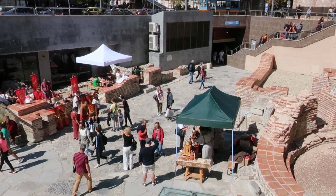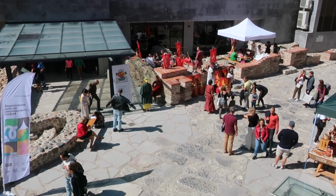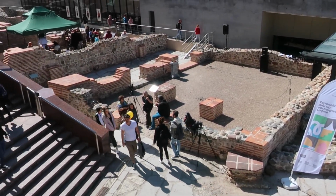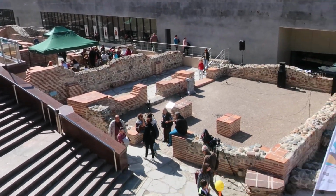It turns out being a Saturday, there's a market on. People dressed in Roman clothes, a guy over there just with a pair of shorts on. It's a nice bright day. Oh, a camera crew. It's a pretty cool thing to see at ancient Serdica.